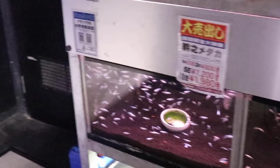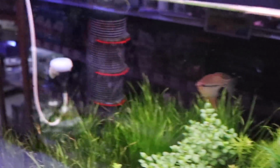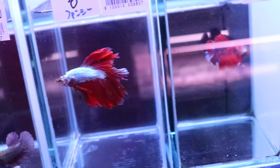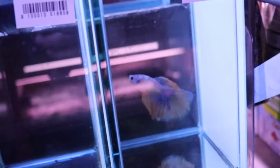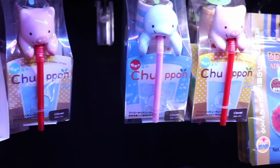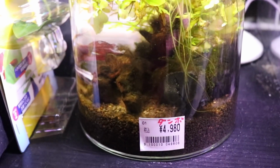All right. Rice fish. Lots of rice fish and goldfish. All right, let's take a look over here. Of course, lots of plants. And we'll end with some Bettas. Wow. Pretty nice looking Bettas. And of course they have Betta food and Betta lights, and I have no idea what those are. They're kind of cute though. Oh, look at that. And more plants. 50 bucks. Really? All right, fishy folks, that does it for this Japanese fish store tour.